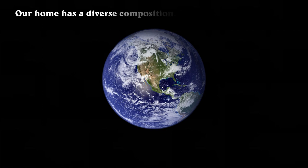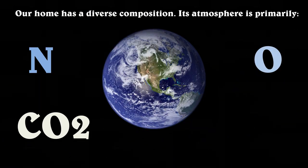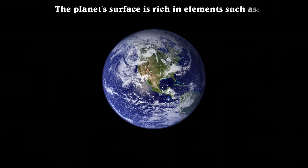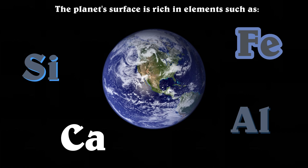Earth. Our home has a diverse composition. Its atmosphere is primarily nitrogen and oxygen, with trace amounts of carbon dioxide, water vapor, and other gases. The planet's surface is rich in elements such as silicon, aluminum, iron, calcium, and many others.